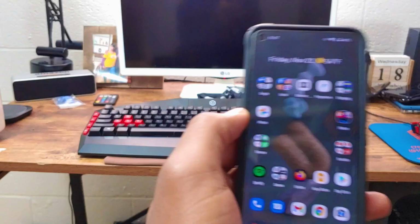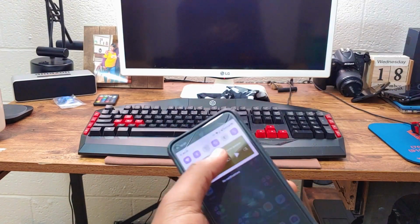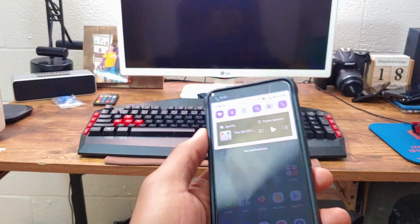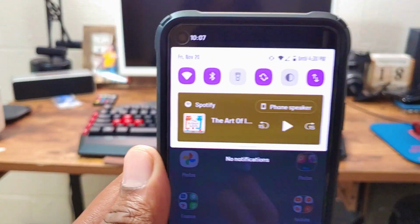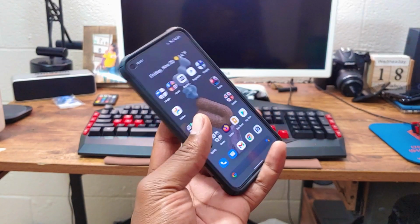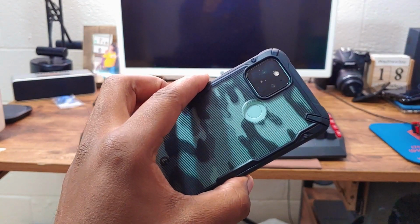I'm going to be using the device periodically here. I'm probably going to crank the brightness down because I'm in the house now. I'm going to keep it to about 50% so I don't have to go up and down all the time. Listen to a podcast right now, probably watch a little bit of streaming, take some photos with the Pixel, because you know the camera is bomb on the back of this device here.